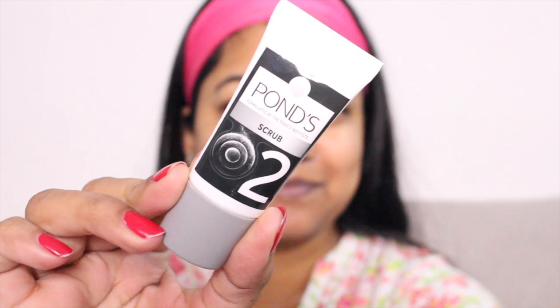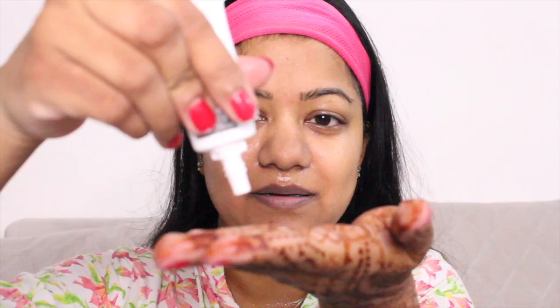The next product is the Pollution Off Scrub. It is enriched with walnut shell powder. It helps exfoliate dead cells and remove excess oil. And what I like about this is that the scrubbing particles are very gentle on the skin. They are not very harsh, so you don't get too abrasive with your skin. You gently scrub off dead cells and impurities from the surface of your skin.